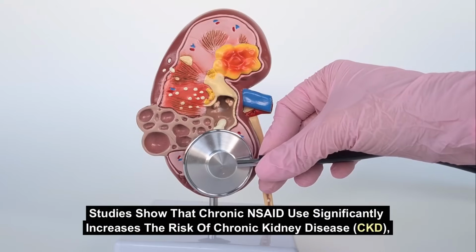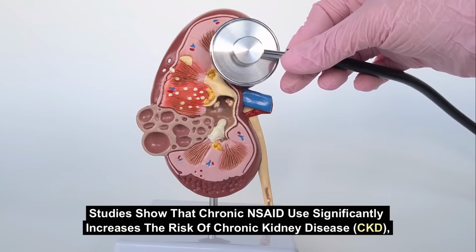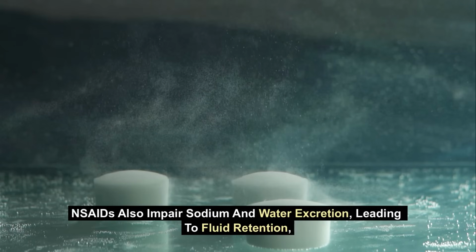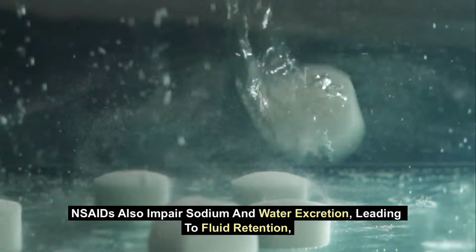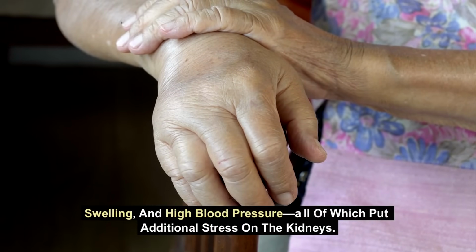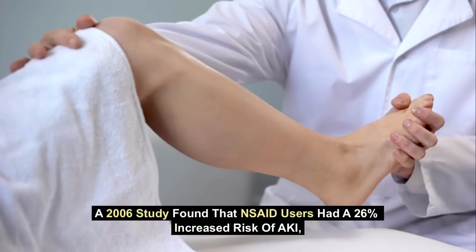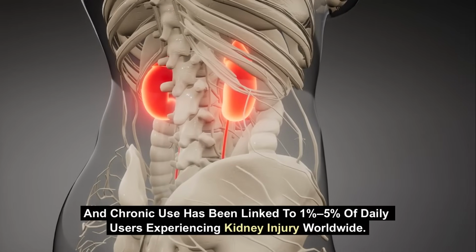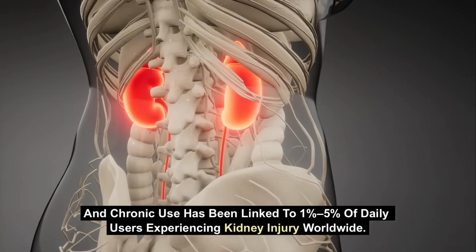Studies show that chronic NSAID use significantly increases the risk of chronic kidney disease, CKD, gradually reducing kidney function over time. NSAIDs also impair sodium and water excretion, leading to fluid retention, swelling, and high blood pressure, all of which put additional stress on the kidneys. A 2006 study found that NSAID users had a 26% increased risk of AKI, and chronic use has been linked to 1% to 5% of daily users experiencing kidney injury worldwide.